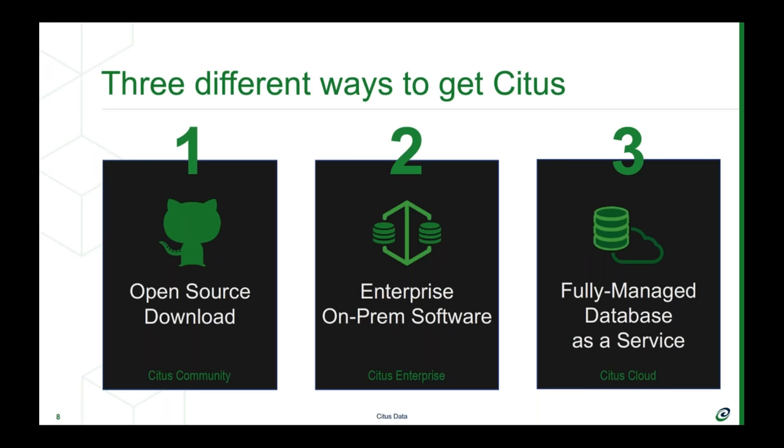And in addition to that, we have Citus Cloud, which is what we are going to be using in this demo. And then that's a fully managed database as a service, which runs the enterprise edition. So you get all the features you get with the enterprise edition, while with us managing the database for you as well.